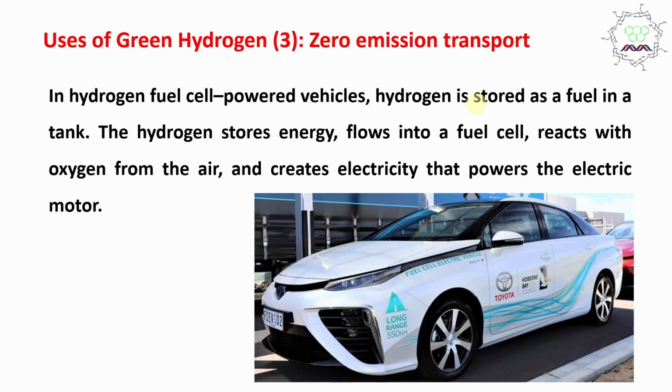And the third point of green hydrogen is zero emission transport, because remember students, the transport sector emits a huge amount of carbon dioxide annually throughout the globe. So if we want to make our transport clean, then we need to use these hydrogen based fuel cell cars. By the way, you may say, sir, there is the battery car. I agree. Remember, we shouldn't depend on only one source completely. We should focus on different sources for our transport sector. That is better for a sustainable transport sector.